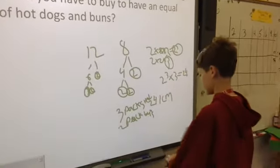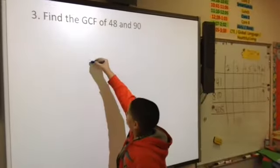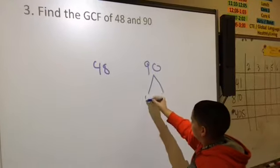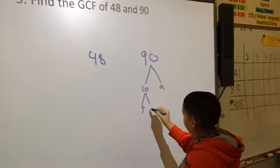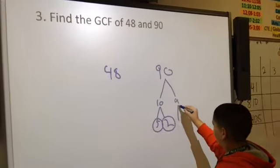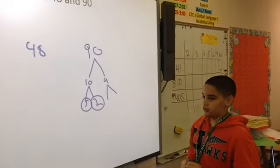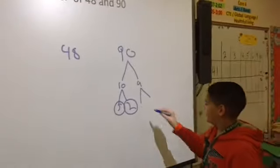Good. The question is, find the GCF of 48 and 90. So first you have to do 48, and 90. And then 10 and 9 go into 90. 5 and 2 go into 10. So those. Why are we circling 5 and 2? Because you can't divide or multiply anything. Is there a special word for them? Prime number. Good job.